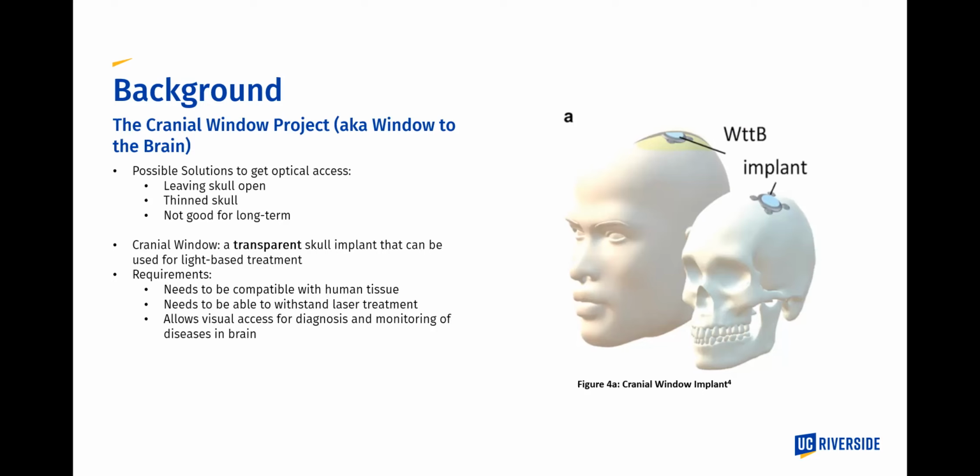As a biocompatible material, it needs to be compatible with human tissue. It needs to be able to withstand laser treatment, and it should be able to allow visual access for diagnosis and monitoring of diseases in the brain, which will get rid of the problem of having an inhomogeneous or too thick of a skull to use the treatment. And sometimes instead of this, we do polish the skull to thin it and make it homogeneous and slightly transparent. But at that point, that's also pretty dangerous, and it's better to just replace it with a solid piece that could help protect the brain as well.